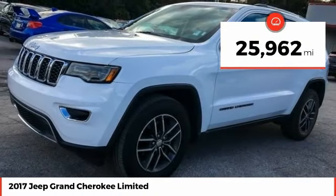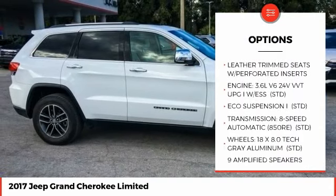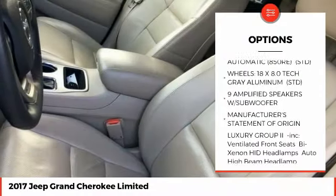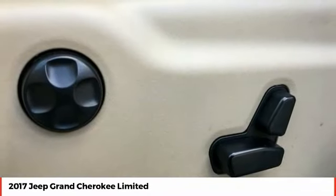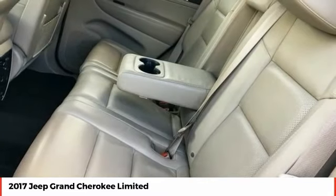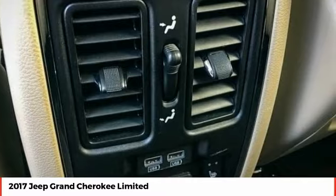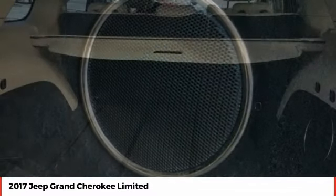Here are some of this vehicle's great options: stability control, traction control, remote engine start, steering wheel audio controls, keyless entry, anti-lock braking system, power passenger seat, power lift gate, backup camera, Bluetooth. If affordable style and reliability are what you're looking for, this vehicle couldn't be more perfect. Drive it today.